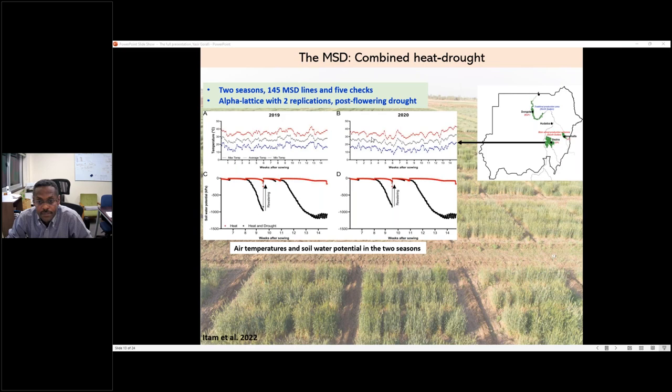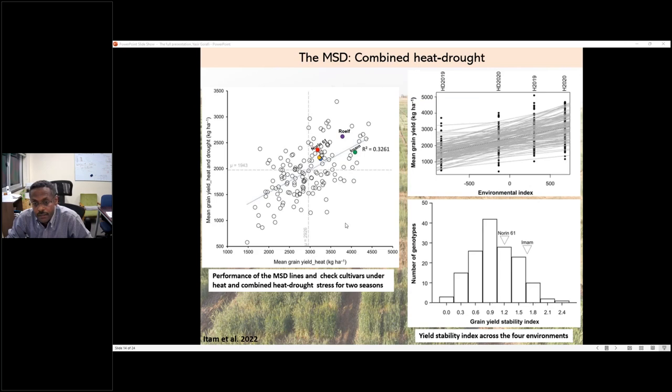Maybe the first season was hotter than the second season. And here, this is the measurement of the soil water potential. In both seasons, at around minus 900 kilopascal, we had to re-water the field again to avoid permanent wilting of the crop. So we re-watered once after we stopped the irrigation after flowering. And then we continued with the drought treatment again up to the end of the complete maturity of the crop. And we also collected data on various morphological traits and yield components and some physiological traits, including delta carbon 13.